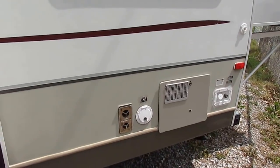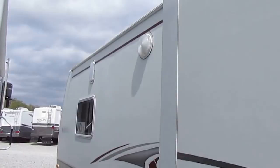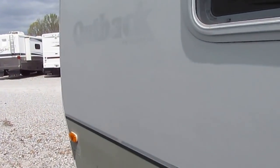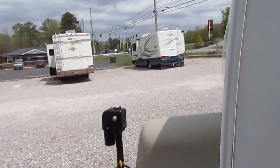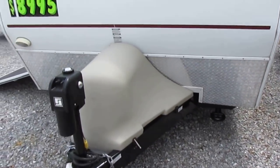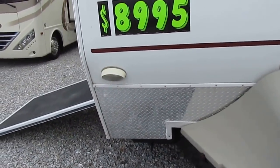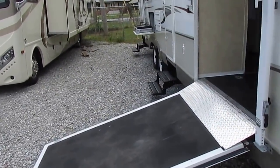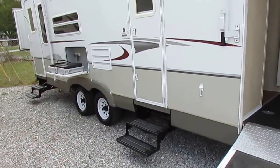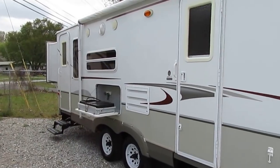6-gallon DSI water heater, 30 amp service, stabilizer jacks, another scare light out here. No delamination. That's the main thing you want to look at. Not even on the front. Got the diamond shield on the bottom. Of course, you got 3 entry doors. One right here into the front garage bay. You've got one right across from the bathroom, then one in the main living area.